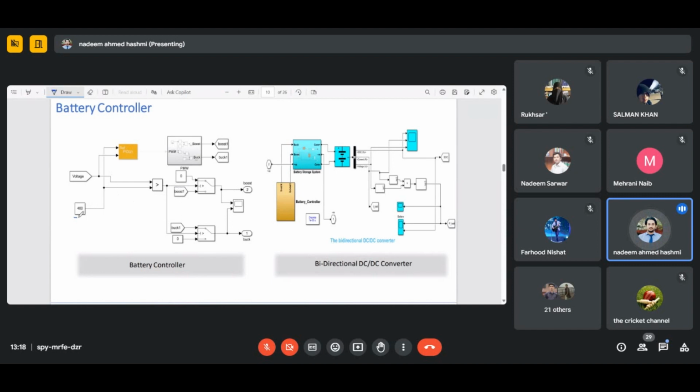So basically, we use 400 volt for the DC vehicle charging. So this is the available voltage. We compare this voltage. If the available voltage becomes higher than 400 volt, then the buck mode operates, and if less than, then the boost mode operates. And this is the controller, and this is the battery storage system. And these are the oscilloscopes. That one is the main battery, the fundamental battery that we use, a lithium-ion battery, and these are the scopes that we use to get the required measurements.